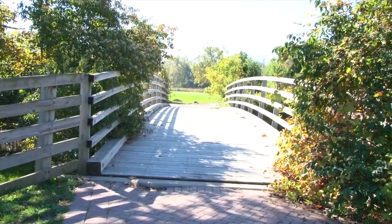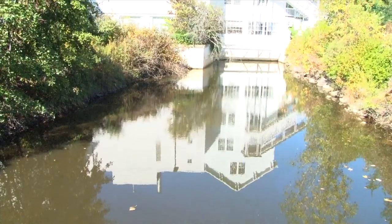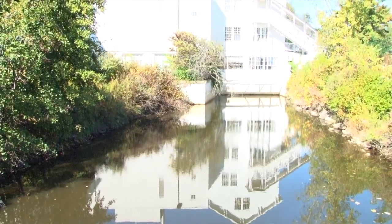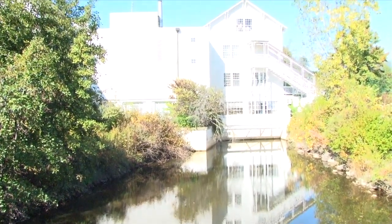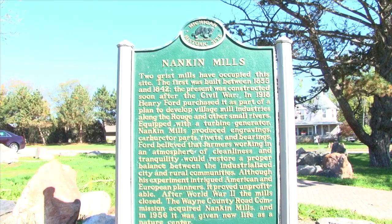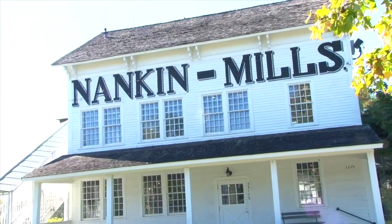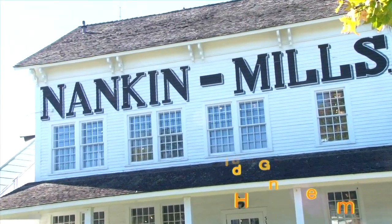We are surrounded by history, whether we realize it or not. This being said, sometimes you can live somewhere your entire life and not realize the treasures buried in your own backyard. In the case of Westland, Michigan, an all-American city, such a treasure exists. A mill that has been used, reused, left deserted, and now brought back to its former glory. A place known as Nankin Mills.